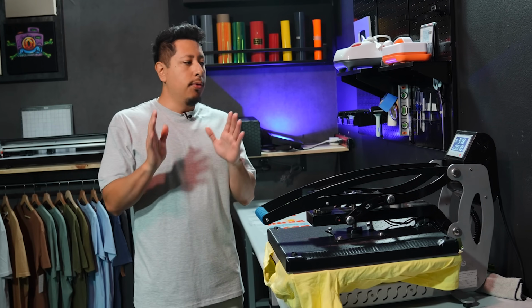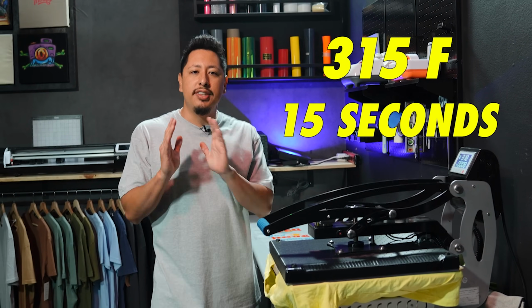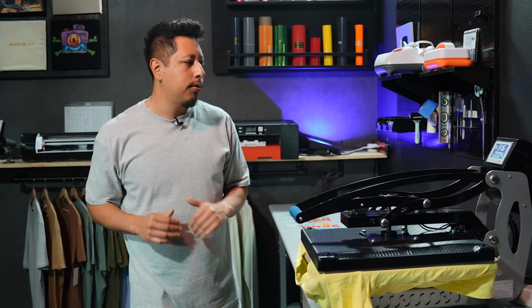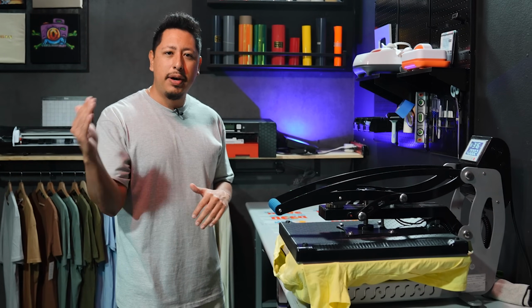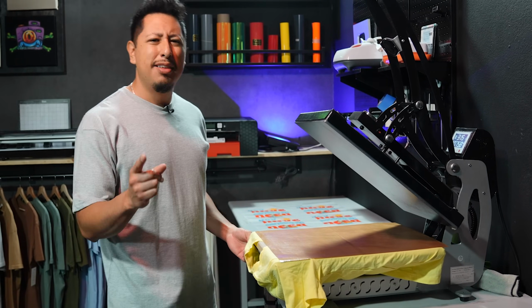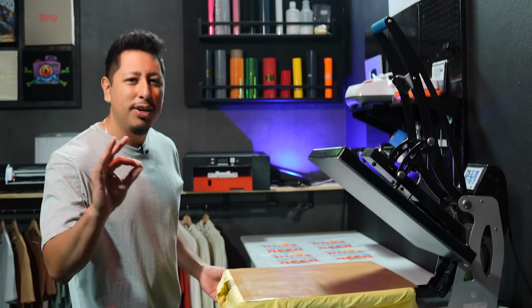Now, when it comes to pressing, you want to do 315 for 15 seconds. That's pretty much a catch-all, but you also want to verify with the fabrics that you're working with. Lighter fabrics, cottons, polyesters may be a little different. But when it comes to cotton, the magic number, 315, 15 seconds.